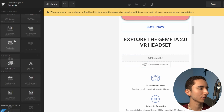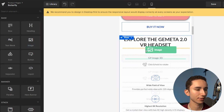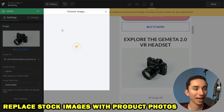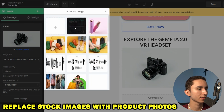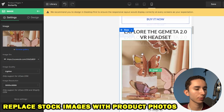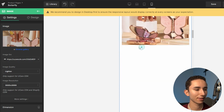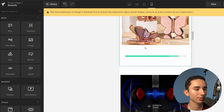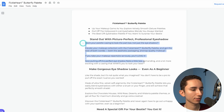So for image, I'll probably drag something in just like this as a nice little placeholder. And then for image, we would replace that with one of the images we already have, the eyeshadow palette. So we can actually upload something just like this, super duper easy. And boom, we got that. And then we'd have the body paragraph right under here. So we'd actually get rid of this. Then we would go into our text block, drop it right on down, have a bit of spacing. So let's just say we're going to copy this in just like this.